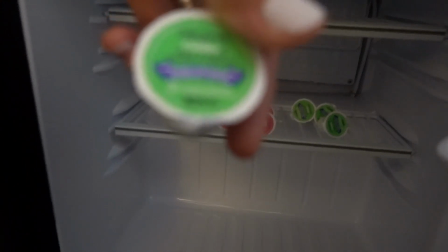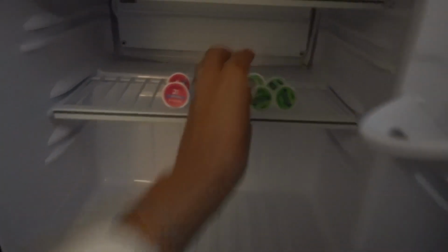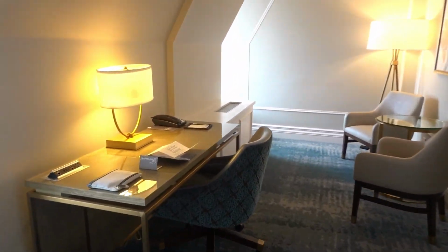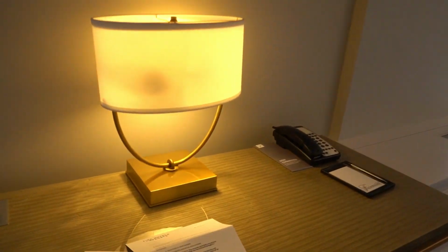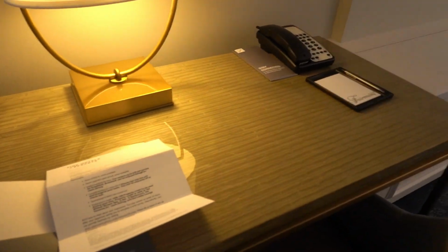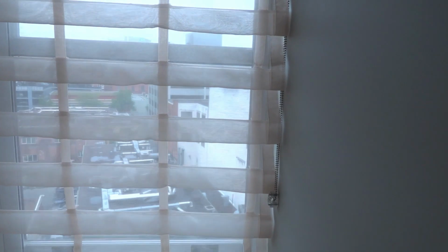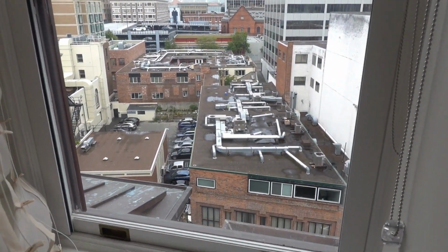And what's this? Have a nap. So yun. And meron silang table dito, which is nice. And may dalawang chair. And another window. Same view. Yan.